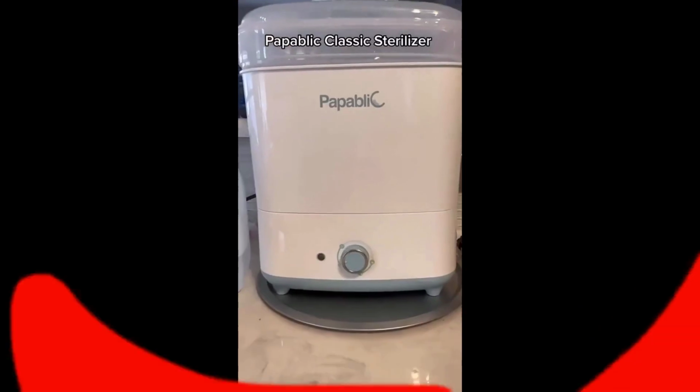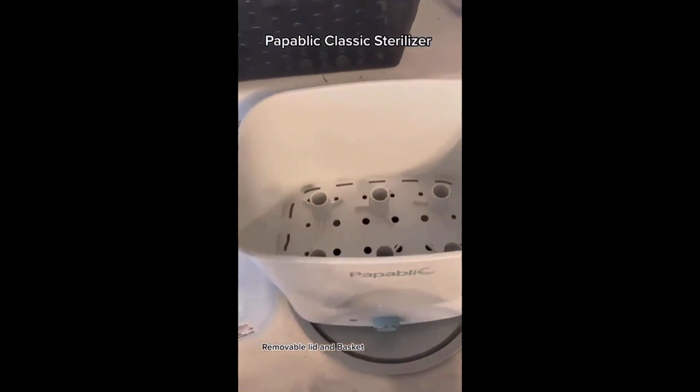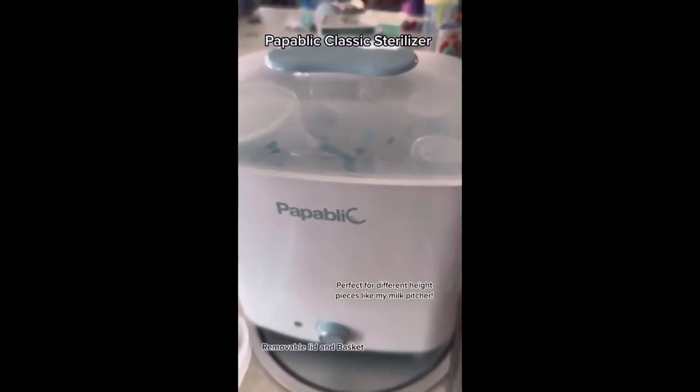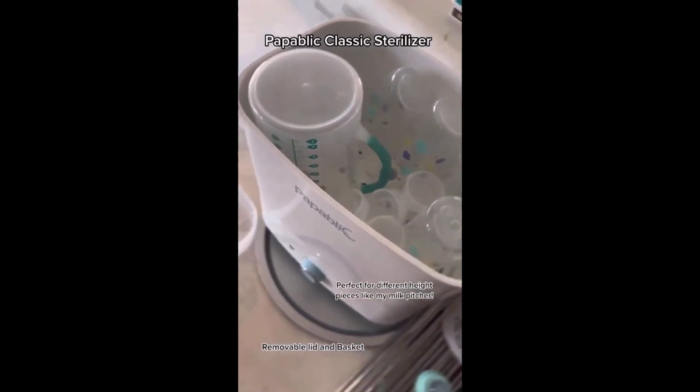The Papablic Baby Bottle Sterilizer transforms the tedious task of bottle sanitizing into a seamless process. This powerhouse uses intense steam technology that outperforms standard dishwasher cleaning, delivering a 3-in-1 solution that sterilizes, deodorizes, and thoroughly dries your baby's feeding equipment.